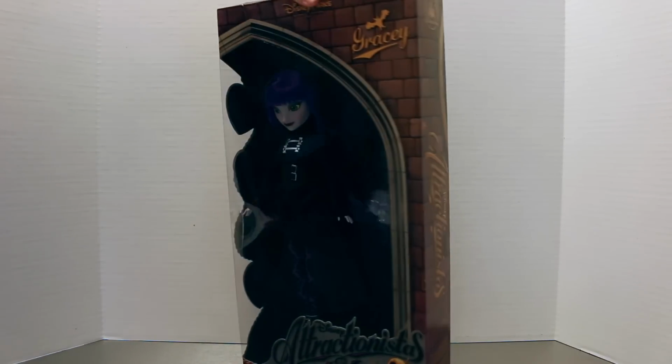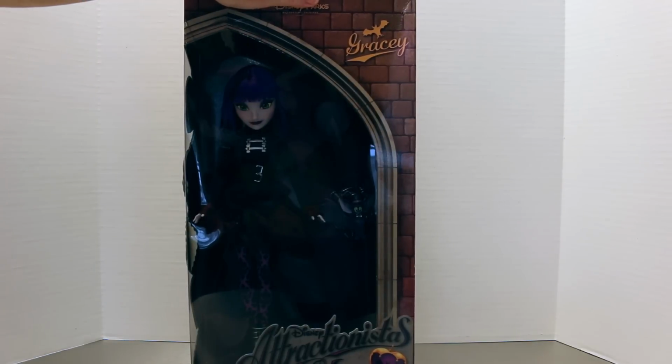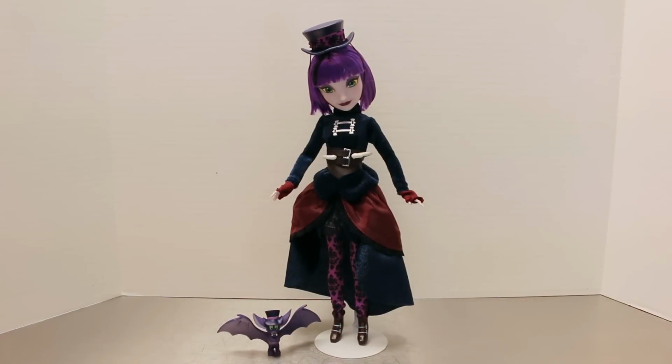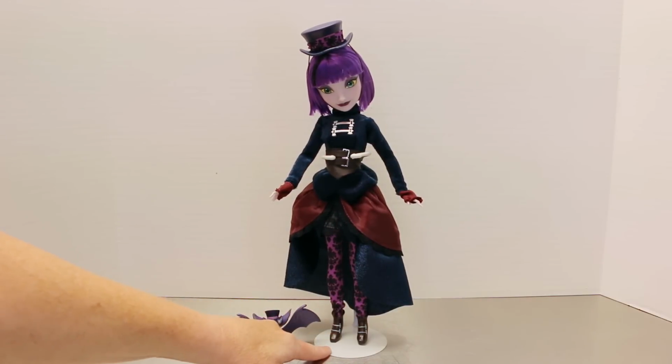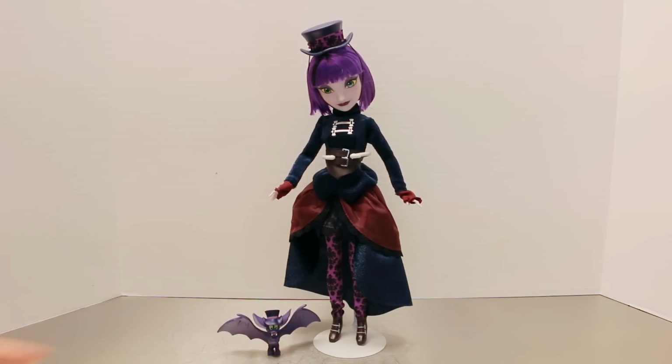Now I'm going to go ahead and get her out of the box so that we can see Gracey so much better. Okay, y'all, so this is Gracey out of her box, and she is absolutely fabulous. I am really, really glad that I got her. Now, Gracey does not come with a stand. This stand that she is on, I did get at Hobby Lobby, and you could probably get them at other craft stores as well, but she does not come with her own stand. But she is a 12-inch doll, and I just wanted to let you know how tall she was compared to maybe some of your other dolls.